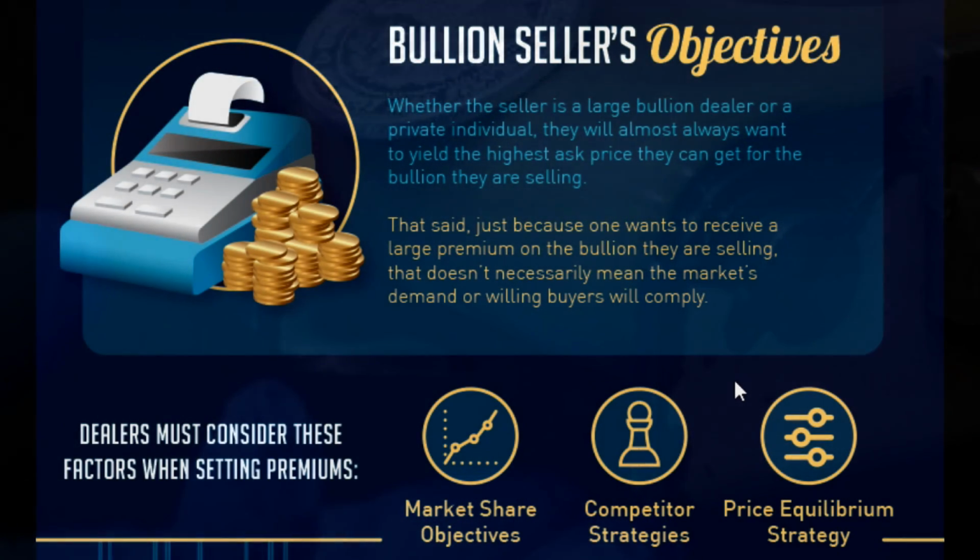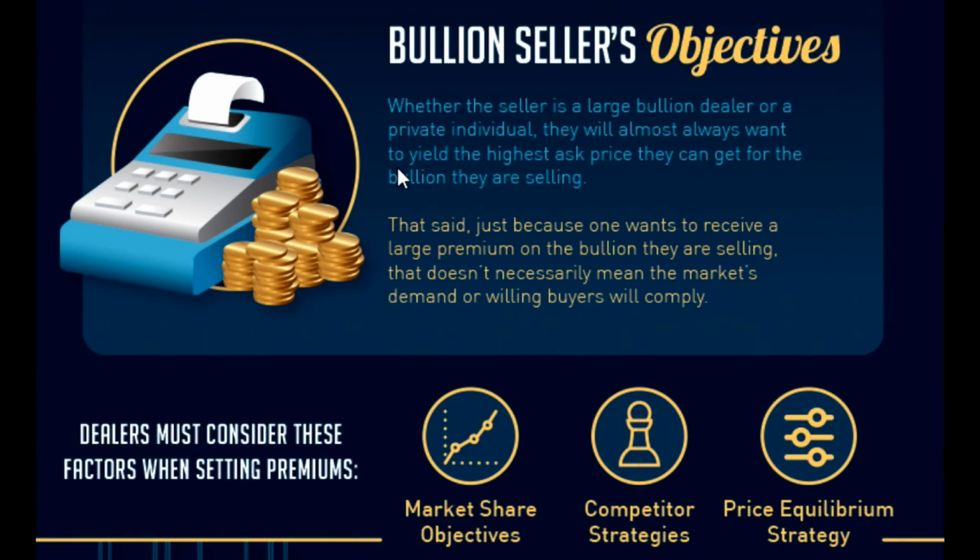All right, bullion seller's objectives, and there are a few of these, but we'll start right here. Whether the seller is a large bullion dealer or a private individual, they will almost always want to yield the highest ask price they can get for the bullion they're selling. Now, I would take the "almost" out of that and say that we will always want to get the highest price we can for our bullion. That being said, just because one wants to receive a large premium on the bullion they're selling, that doesn't necessarily mean that the market's demand or willing buyers will comply.